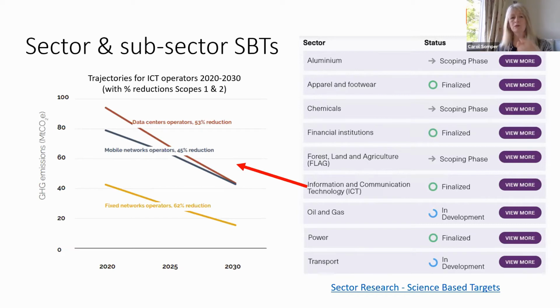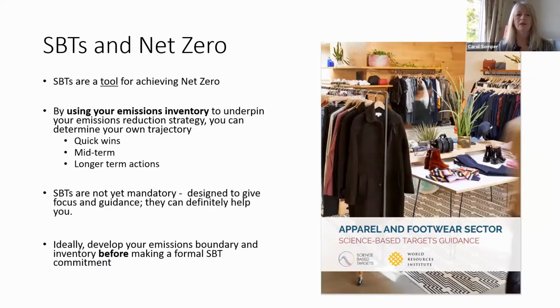And the example graph on the left is taken from the ICT guidance, and you can see that this is just an example covering scopes 1 and 2. Data centres have a much bigger emissions footprint than fixed network operators. So if you're an ICT organisation like Vodafone, for example, you will be looking to set a different science-based target for each of those different subsectors within your business. And it means that you can be much more focused and effective in setting your reductions pathway.